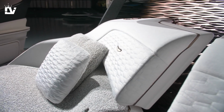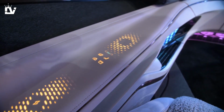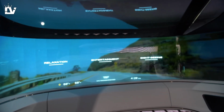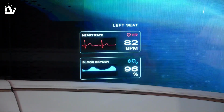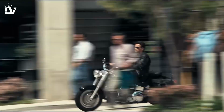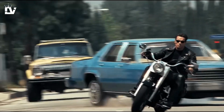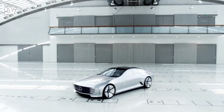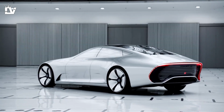The seats and display are equipped with biometric scanners that adjust the car's lighting, sound, and even scent to fit your unique preferences. They claim it's all for promoting healing and meditation, but it sounds more like Skynet-level monitoring. When the Terminators inevitably take over, I'll want a car that can leave them in the dust. Nevertheless, the Mercedes IAA concept is more than capable of getting the job done.